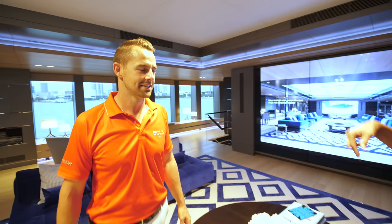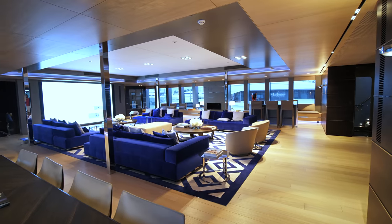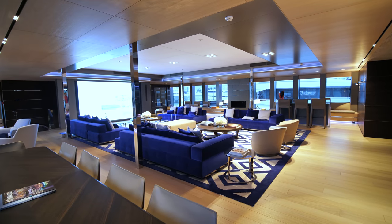So here we are in, what is this room called? The loft. The loft. Guest loft. Now they were shooting for New York style. Carl was telling me, and I think they got it right on. That's right. Massive windows.